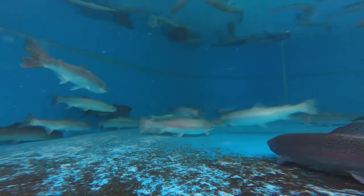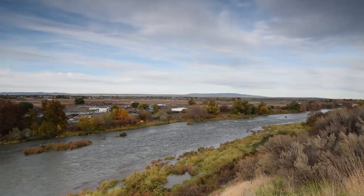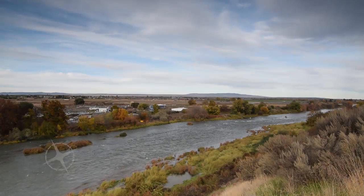Now the neat thing about kelt reconditioning is you're taking a wild fish that you know has survived and spawned once, you're giving it a boost, and then you're letting it back out to go find its own habitat, to find its own mate, to do all those things that a wild fish is going to do. And for steelhead, those are our best and strongest steelhead. So it's a way to use a hatchery to give a boost to proven wild fish.